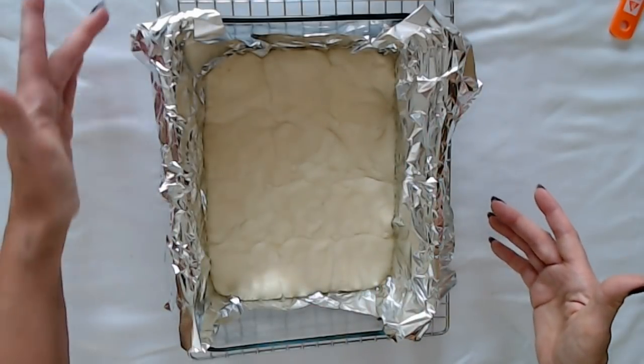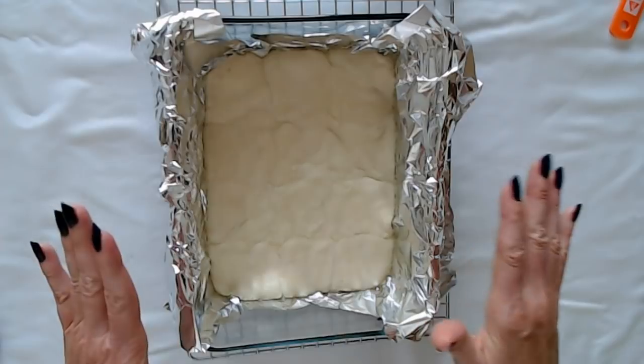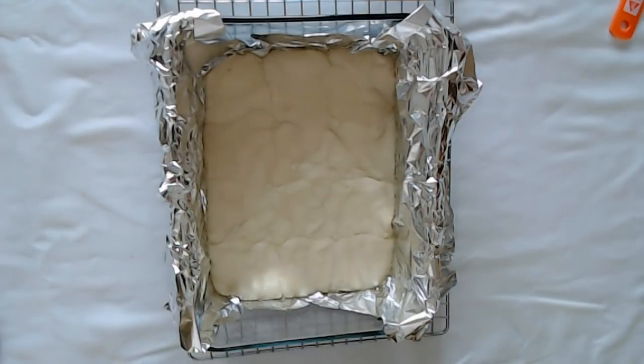It said to place it on a wire rack. So I'm going to let that cool, and we're going to set this aside and move on to the mixing process.